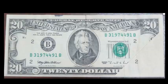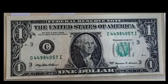This one sold for $101. Not too bad for the seller. Good chunk of money. Nice error. All right, we got another one right here.